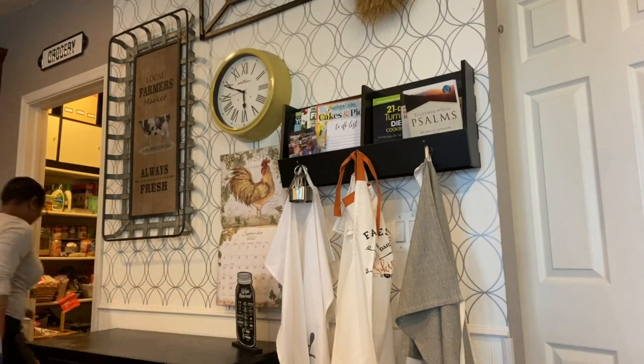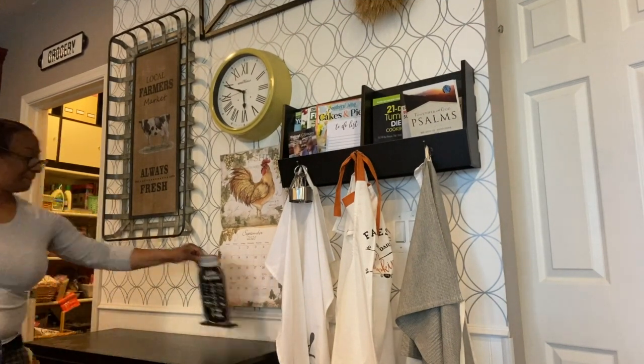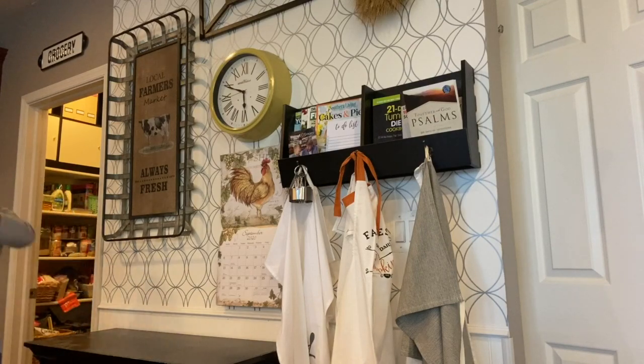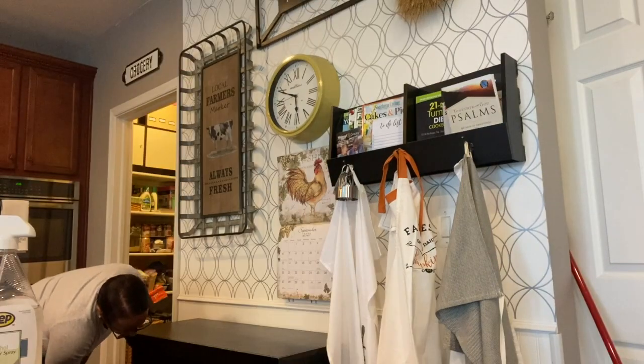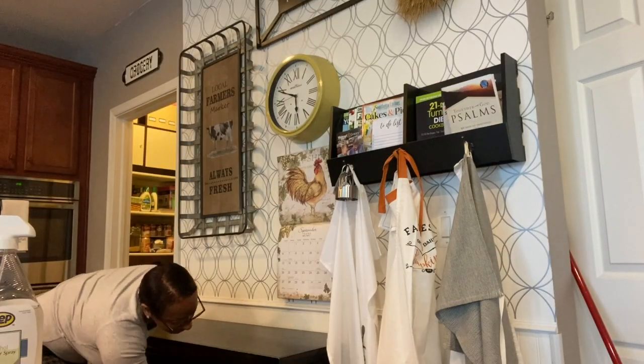The kitchen is the heart of the home, and we must keep our hearts healthy. I start in the kitchen with my dessert buffet, wiping down every surface.